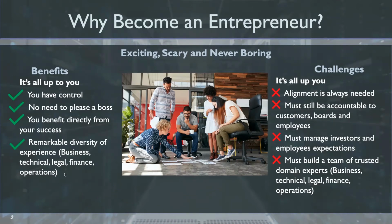And finally, if you like doing a bunch of cool stuff and problem solving, whether it's business problems, technical problems, legal problems, finance problems, operational problems. I'll give you an example. It's 2:14 on the East Coast today. I've already had a business sync with my executive team. I've had a technical meeting today. I've had a legal meeting and an operational meeting. Okay, so if you like diversity, if you like constant interruptions, being an entrepreneur is definitely the right thing for you.